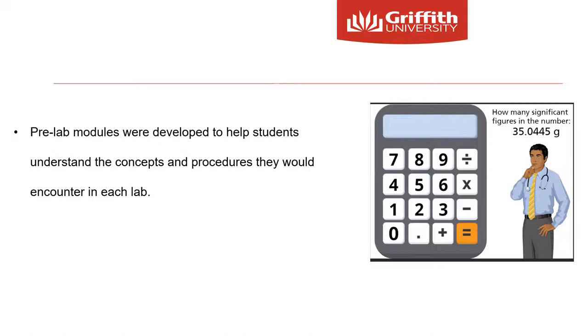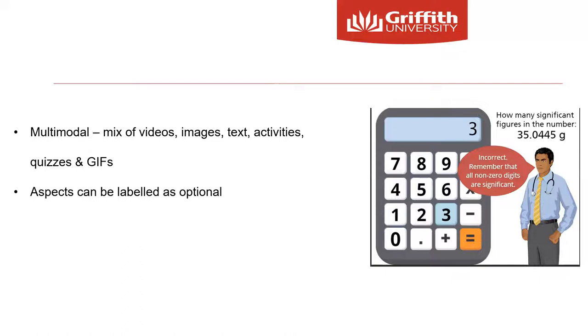Okay, so we designed these pre-lab modules to help students understand the concepts and procedures they would encounter in each lab. Within each module, we made sure that they were multimodal. So you'll see that there's a mix of videos, images, text, lots of activities, quizzes, and GIFs. We wanted to break it up. We just didn't want large blocks of text or hour-long videos. Students switch off really quickly if you present them with that. So mixing it up keeps it a lot more interesting, keeps the students engaged.